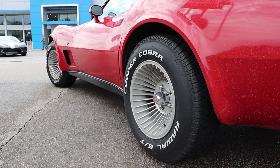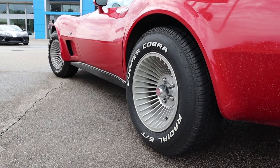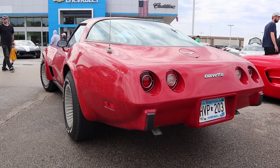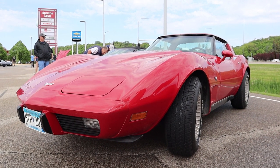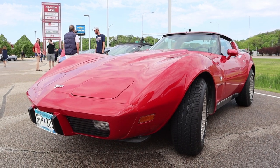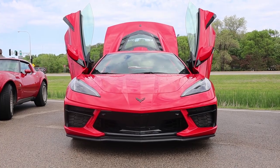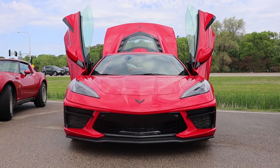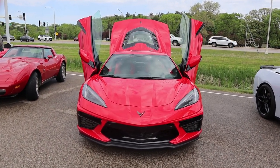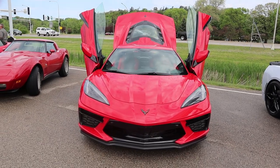I love the wheels on this one. Look at the spokes in those things. It's incredible. Here's the fancy girl with all of her doors open for us. Look at that. That looks so cool. Like it could just take off. That's amazing.